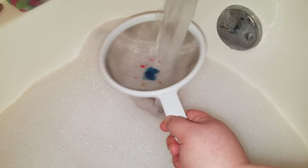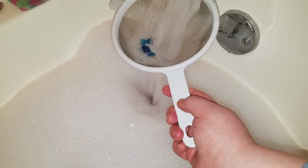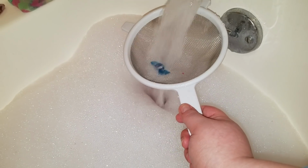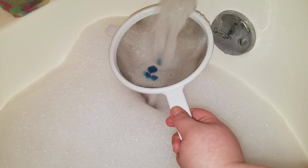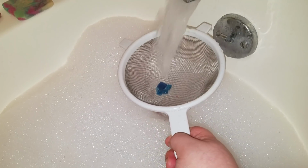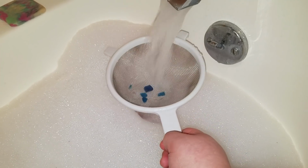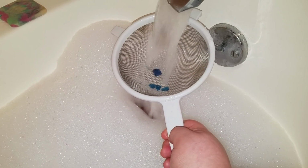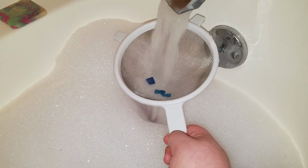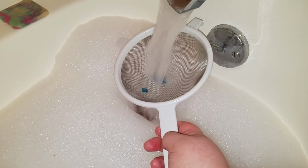You don't need a lot, so you can definitely get a lot out of shower jelly, more than you think. I've seen a few YouTubers dump the whole thing in, or dump way more than they needed, and that's a great way to spend way too much money. If you're trying to shop Lush on a budget, get yourself a shower jelly, chop it up, and just use a few chunks at a time to make a bubble bath, and it works out. It really does. So that's a little tip on how to save some money.